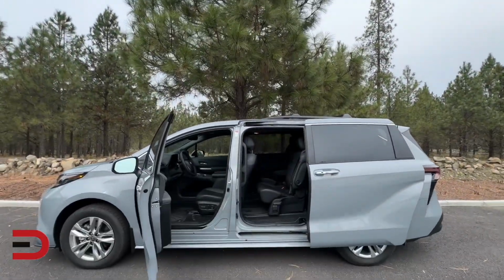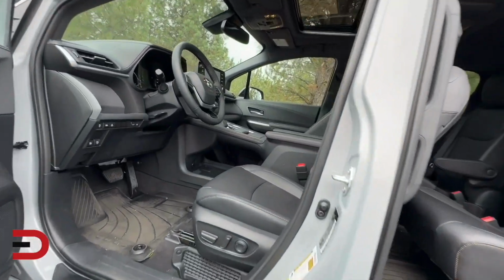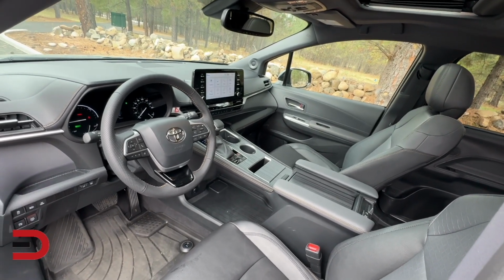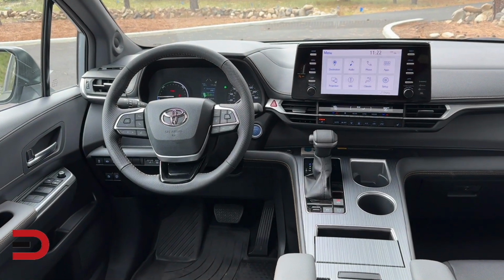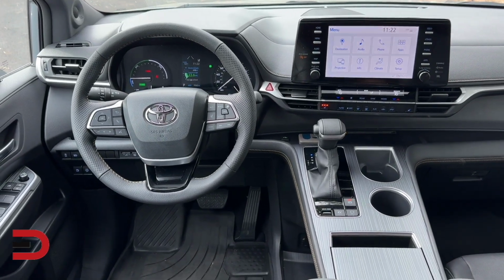Inside, it boasts a premium SUV-like cabin with high-quality materials, precise fit and finish, and various useful features like hands-free opening side doors, great for the kids, and several active safety aids. The cockpit-style front compartment sets it apart from other minivans. Very convenient. However, there are some downsides.